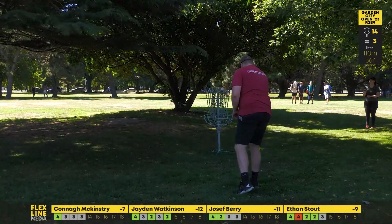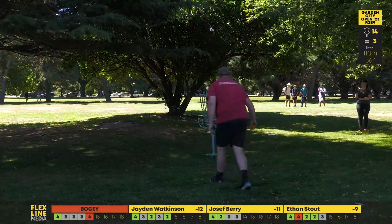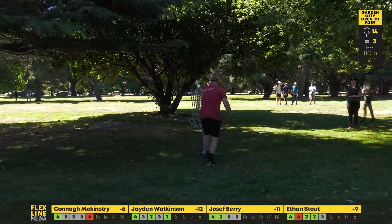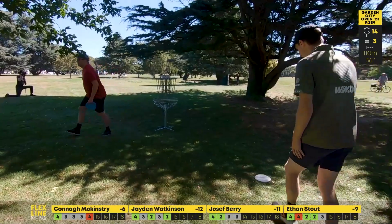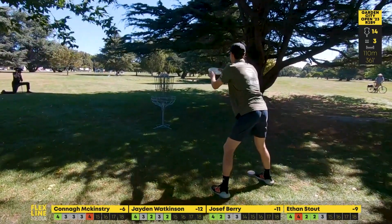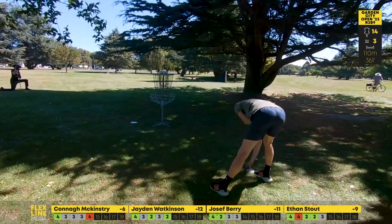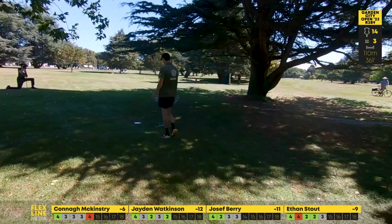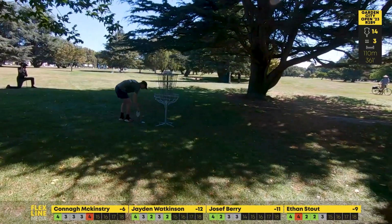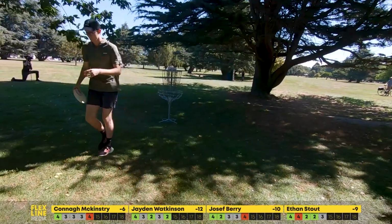Yeah, I feel like it's a bit of a theme on this course. There's not too much danger, but getting those birdies is quite tough. Yeah, I think that's definitely the aim of the game out here on this pop-up course at Hagley Park: just don't bogey, basically, and you'd do pretty well. Easier said than done, obviously. Yeah, Joe won't be happy with that one, but he played the drive really nicely.